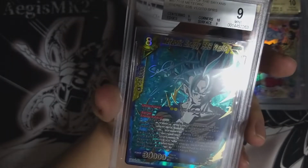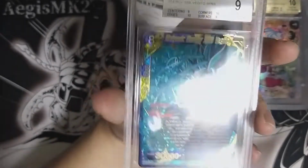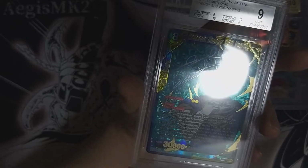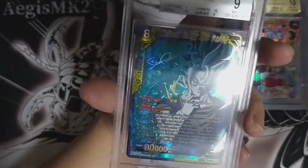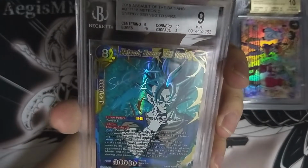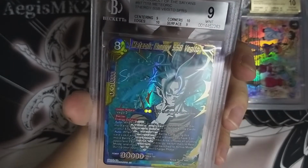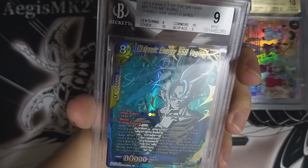I want this card, and when I shared a case with a friend, I reported this and also the secret rare. He let me pick, then I just picked this card immediately. But at that time, I didn't actually start thinking about grading cards, so maybe because of that, the surface got a little bit weaker.